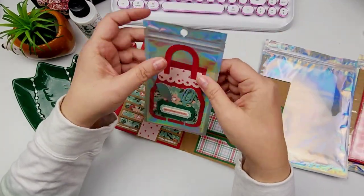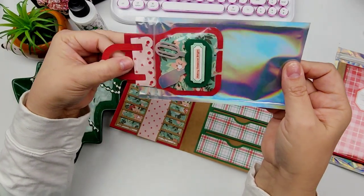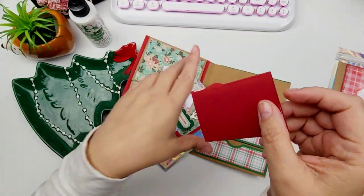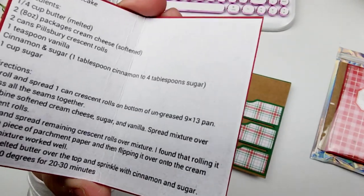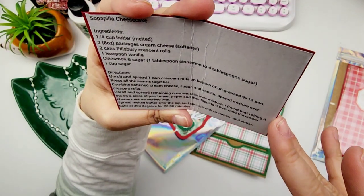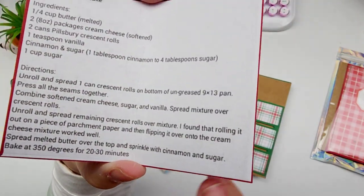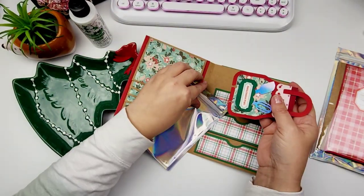Okay, and so this is her Memory Dex card. Let's see what she has included. It's a little apron, you guys. So cute. Look at that. Isn't that adorable? And then back here, she's got her recipe tucked away. And it's called sopapilla cheesecake. Ooh, yummy. That sounds good. Look how fun. So fun, you guys. I am loving this. So this calls for cream cheese, Pillsbury crescent rolls. Ooh. Cinnamon and sugar, sugar and butter. And then the details on how to create it. So, so fun. So that goes right in there.